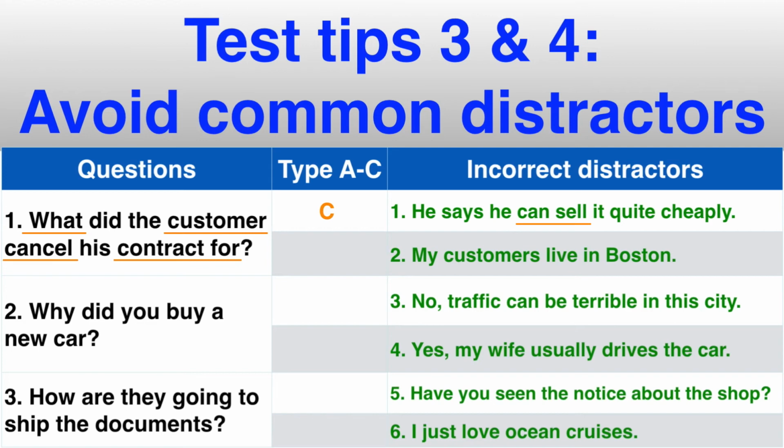Look at the second answer. My customers live in Boston. Both the question and answer have the word customer, but they are unrelated. Thus, this is type A.